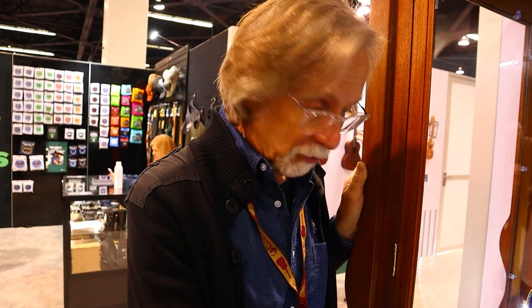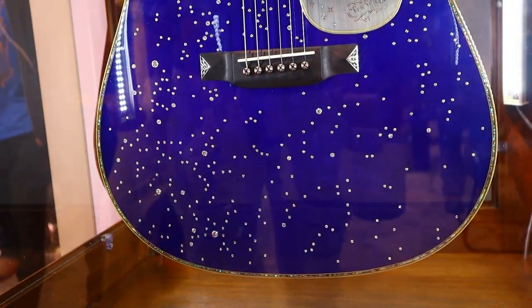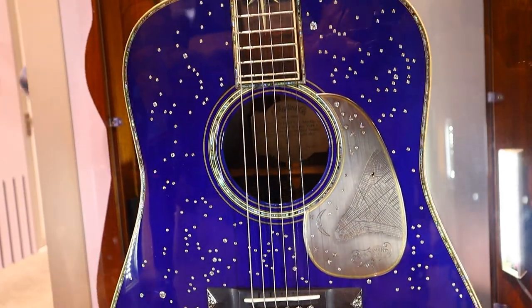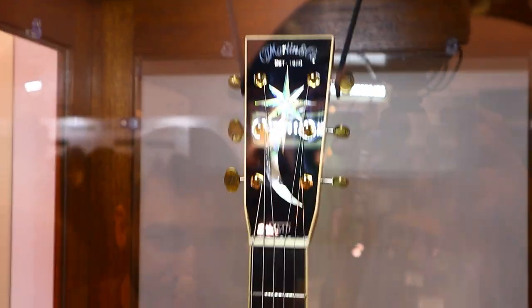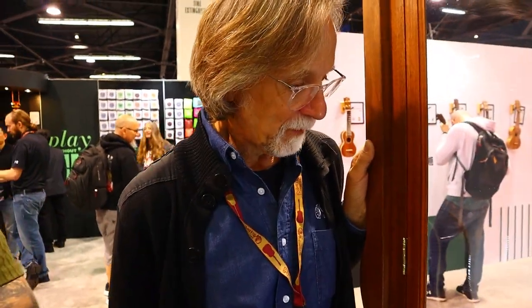That's the constellation. The pick guard is etched with lower Manhattan, and where that red ruby is, that is where he set up shop in 1833 and stayed there until 1839. That's 196 Hudson Street. That is unbelievable. So that's the 2,500,001 guitar. That is insane. Did they pick this design specifically because it was that number model?